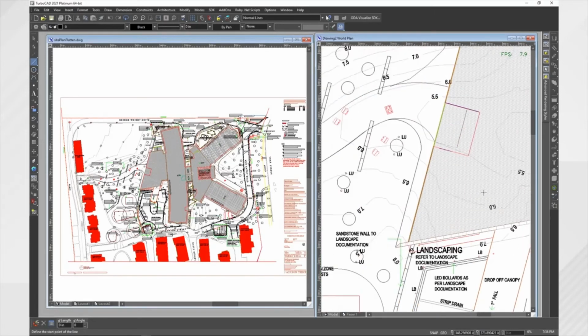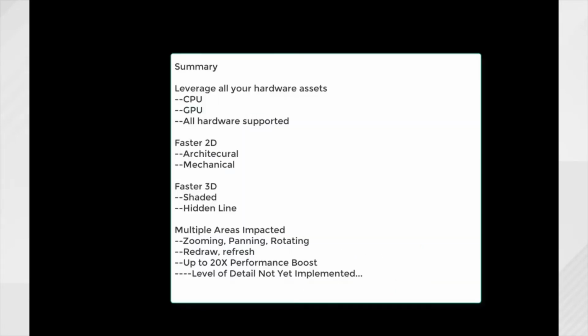In summary, all TurboCAD redraw commands have received a performance boost up to 20x depending on your hardware, making working with large drawings for architectural and mechanical design more fluid.